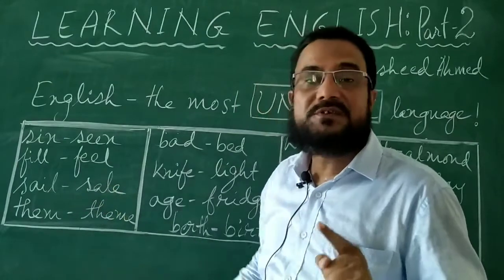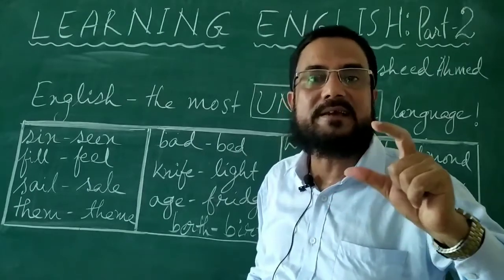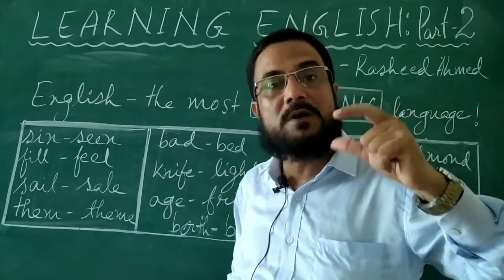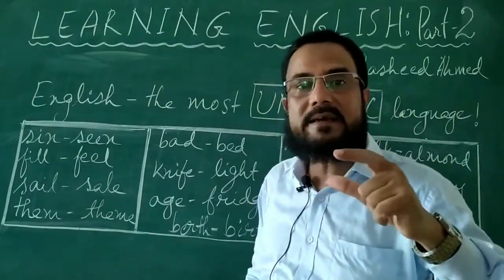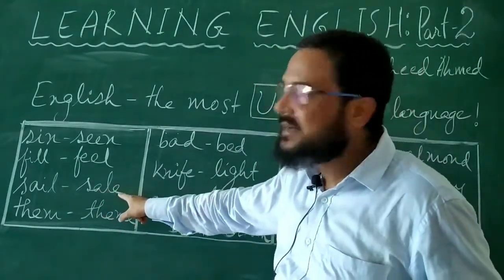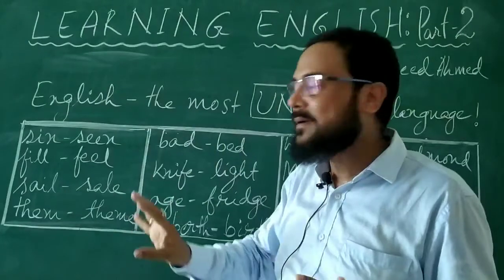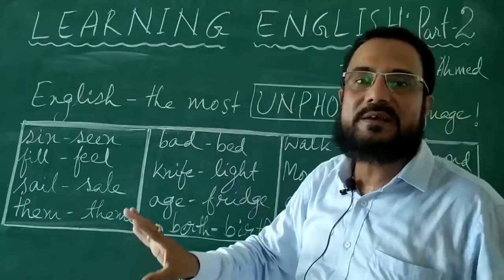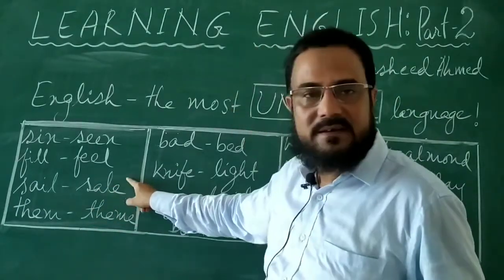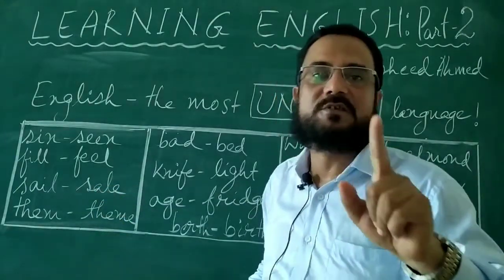Between S and L, we say sail. When you say sail, you make a sound like A between S and L. One vowel is there, but two vowel sounds are made when we pronounce A. A-E, A. And a more interesting thing is, the E that comes at the end, poor E, is not sounded. We don't pronounce this E at the end. We don't say Seli or Sele. No. This E remains silent, and this A is pronounced using two vowel sounds.